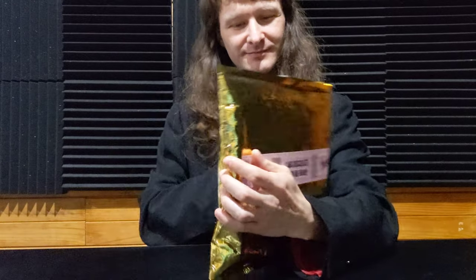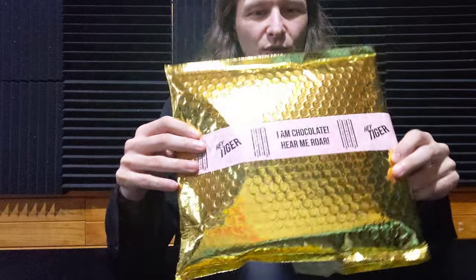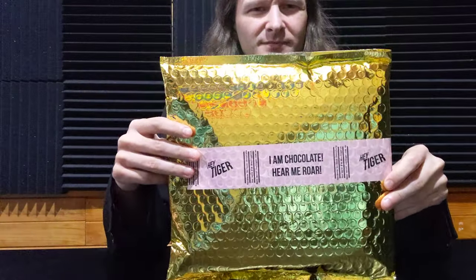Hello. Today I'm going to do a review of the vegan chocolate pack by Hey Tiger. Here's how it came in the mail in this awesome gold bubble wrap pack thing. Give me a second to set up the overhead shot and we'll get this thing open.